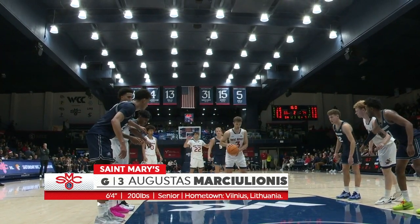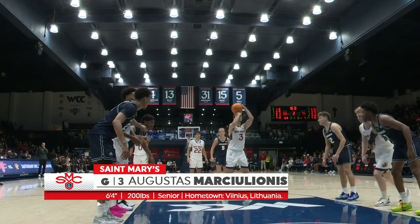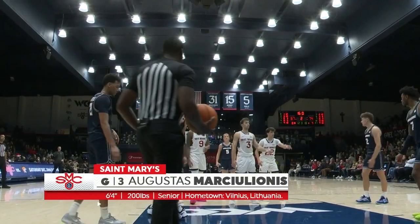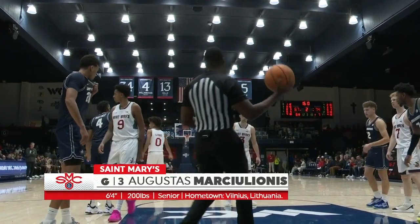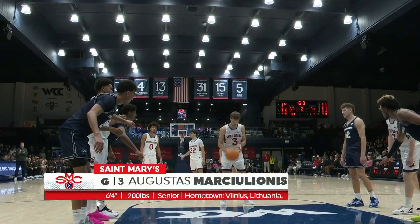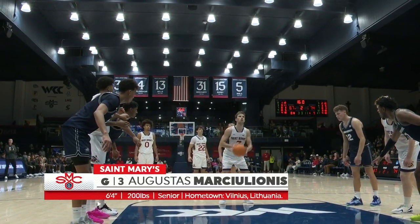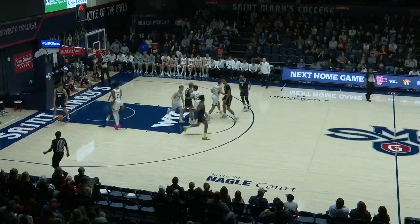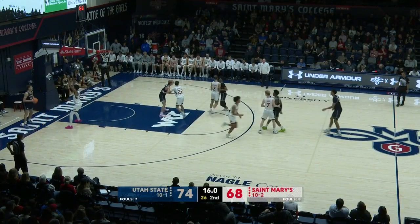That is very tough to do inside University Credit Union Pavilion as Marshallonis makes his first free throw. And that puts the Gales exactly 50% at the line, 9 for 18. Got to do better than that. And Marshallonis hits the second. 9 misses tonight from the line in what's now a 6-point game.